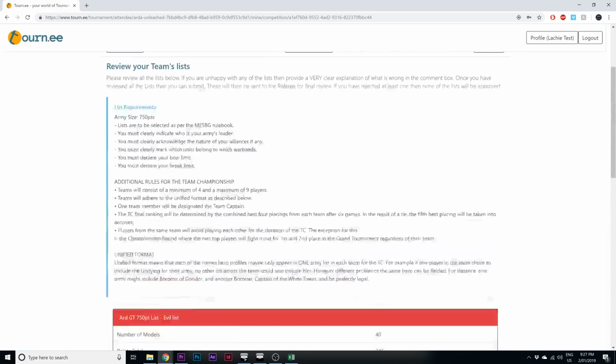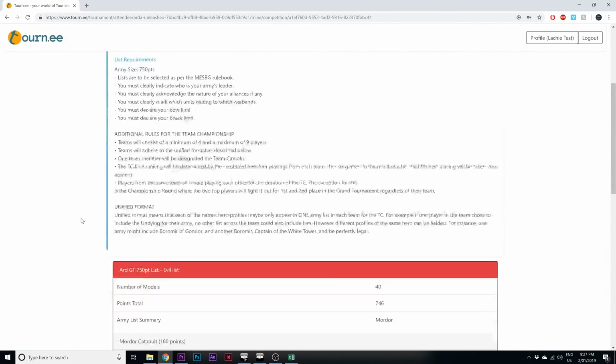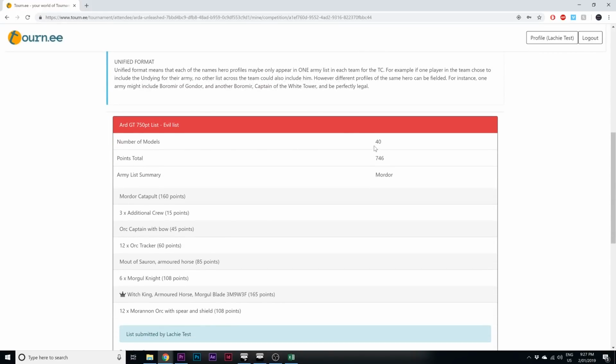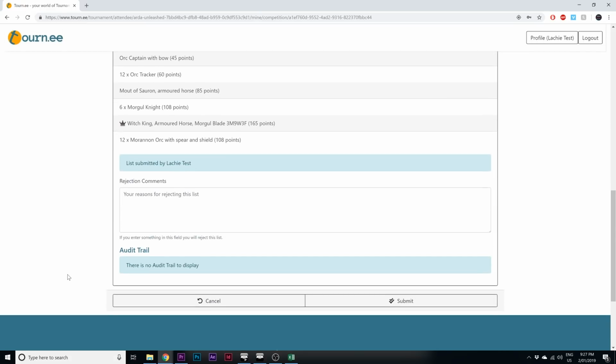If at any point there is an error in submitted lists, the team captain or tournament organizer will simply note down in the rejection comments what needs to be changed. That can be edited and then resubmitted until it's complete. And that is how we create a team and submit our lists for the team championship.